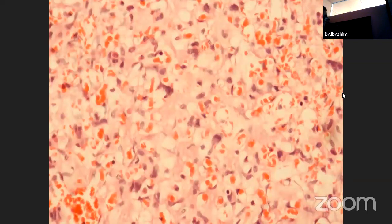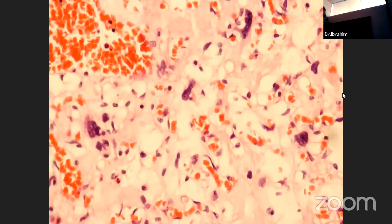So I think next slide. Yeah, just to show you the stromal cells with the clear vacuolated cytoplasm. Not much in the way of pleomorphism. Some pleomorphism is acceptable, but mitotic figures are usually infrequent or absent. And this is what I'm referring to: when you see that some examples will have atypical nuclei, that does not make them malignant.